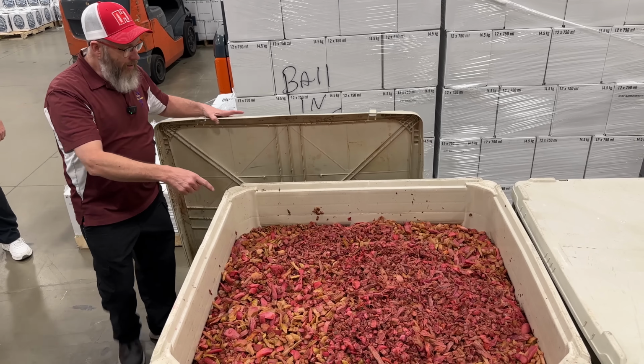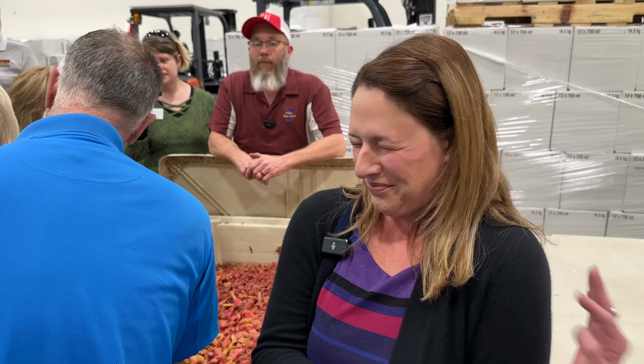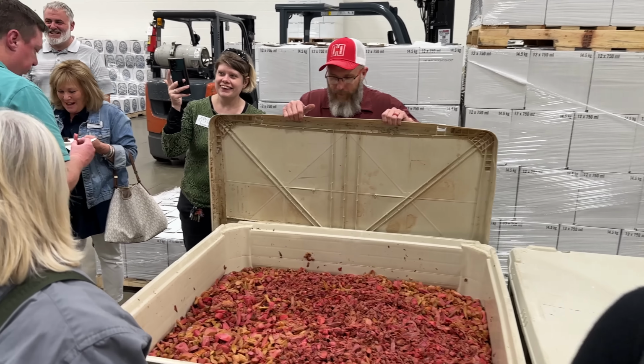Anybody that wants to try some, go right ahead. People absolutely love it. If you've ever had rhubarb pie before, obviously you would know rhubarb. So very, very tart. Anybody else?